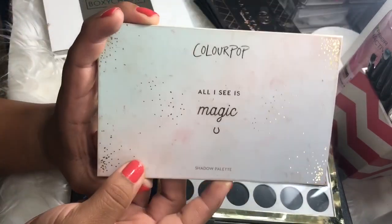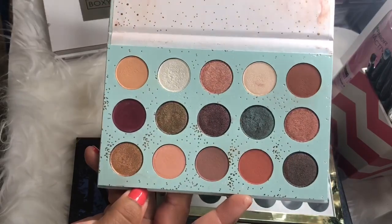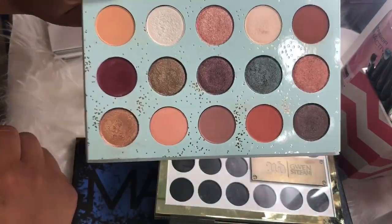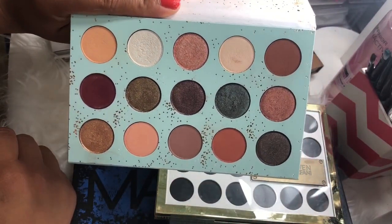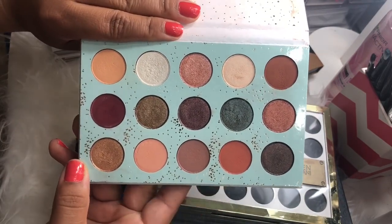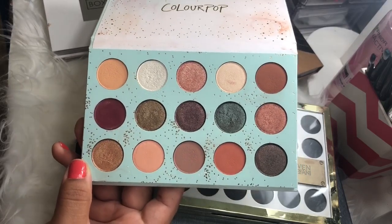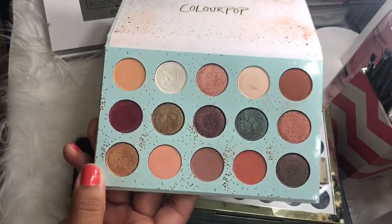The next palette I have is by ColourPop, and it's the All I See Is Magic palette. This was their Holiday 2017 palette. I've used it a few times, but I feel like I can't really get any different looks. I get the same looks every time. It's really, really pretty.